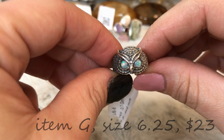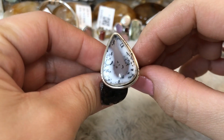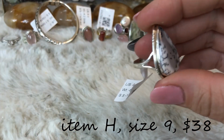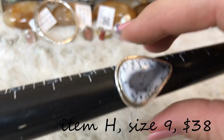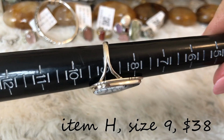Very, very cute. This is another one of my favorites. I can't believe it's sold. Maybe I'm just the only person that likes this stone, because I feel like every time I get dendritic opal, it's a hard sell. But here it is. I think it's so gorgeous.